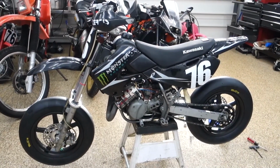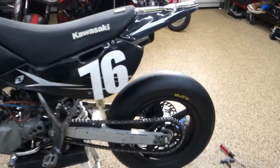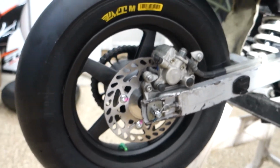So the mods that we have on the bike for this run are the brand new set of Magwheels that I have installed on the KX65 and brand new PMT slicks. Both came from 73 Motor Parts. I did a video on them and I'll link that up above.